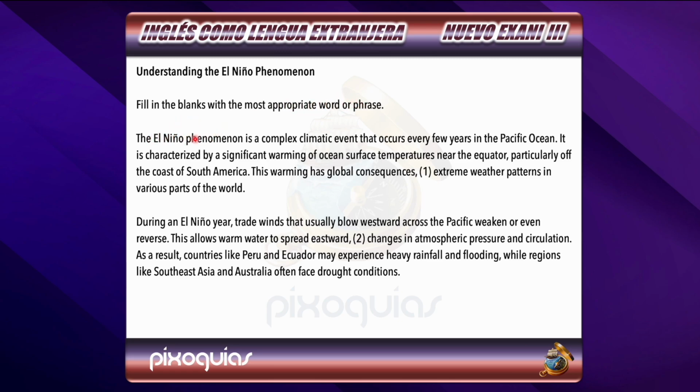The El Niño phenomenon is a complex climatic event that occurs every few years in the Pacific Ocean. It is characterized by a significant warming of the ocean surface temperatures near the equator, particularly off the coast of South America.